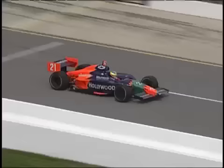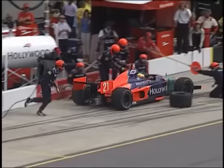And the leader. Easy, nice and easy. Felipe Giafone. Nice and easy, put it right on the mark. Right on the mark. Slow it down, slow it down.